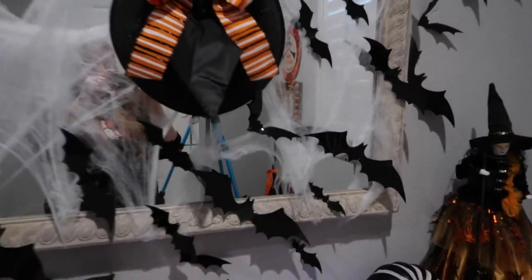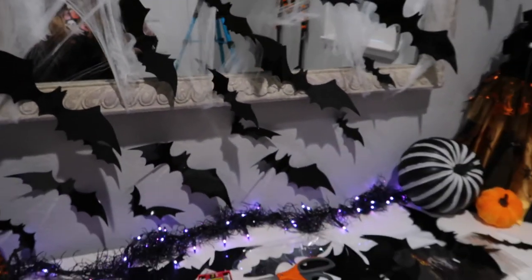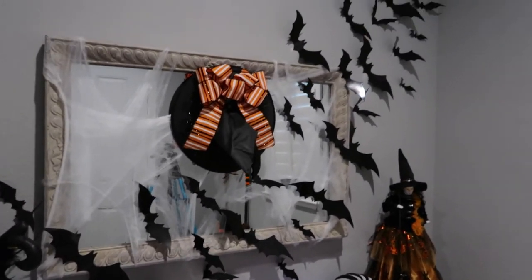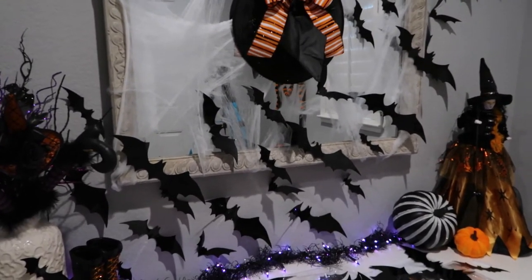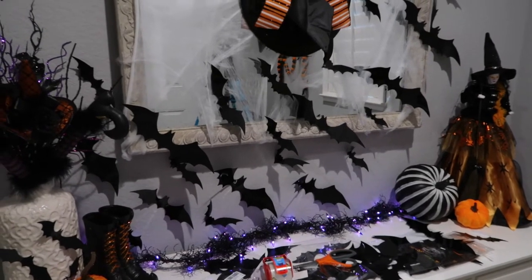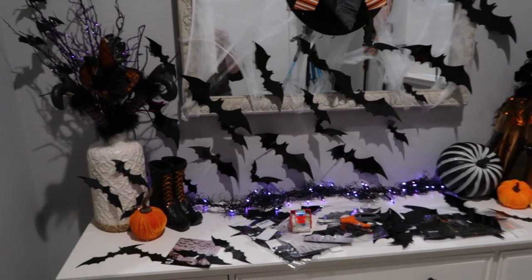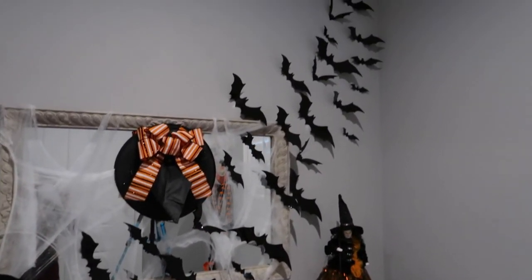I'll probably still add some stuff in, but I will say don't use the little sticks that came with the bats. I'll recommend just grabbing some tape. This seems to work a lot better because they're not the greatest when you go to take them off, the wall sticks. And they didn't want to stick on this mirror, especially with the spider web, so I really had to put a lot of tape on there. I'm sure one or two will fall off before it's all said and done. But yeah, I'll have to keep moving those around a little bit, but for now, let's move on to hang our witches' hats.